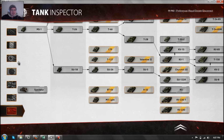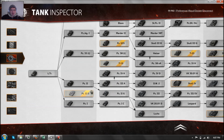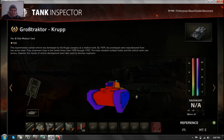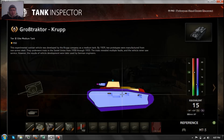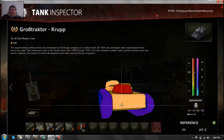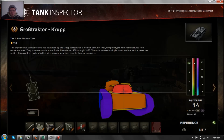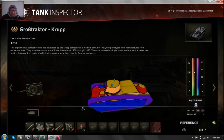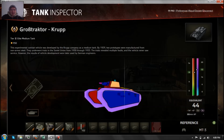Now let's look at the Panzerkampfwagen, Grosstraktor, whatever you call it. So here we go. The Grosstraktor, the Crump tractor. It's bad. 14 millimeters at the front. Side armor is 8 millimeters with 6 millimeters of space armor. Oh god. Rear armor is only 8 millimeters. The hull rear is only 14 millimeters. Oh Jesus. Turret armor is 8 millimeters all the way around. Yeah, this thing has no armor.